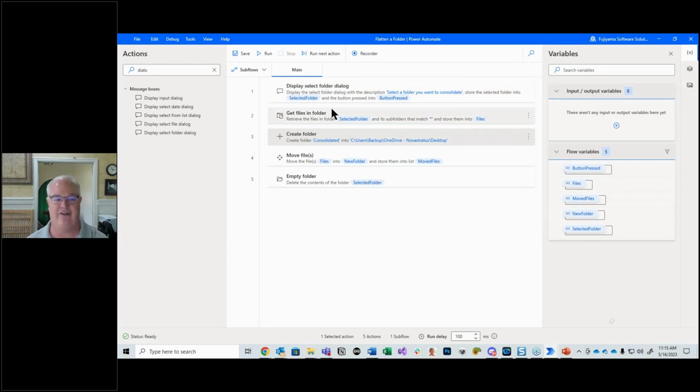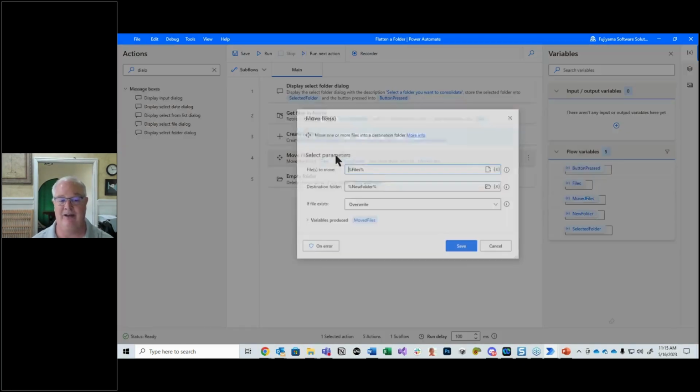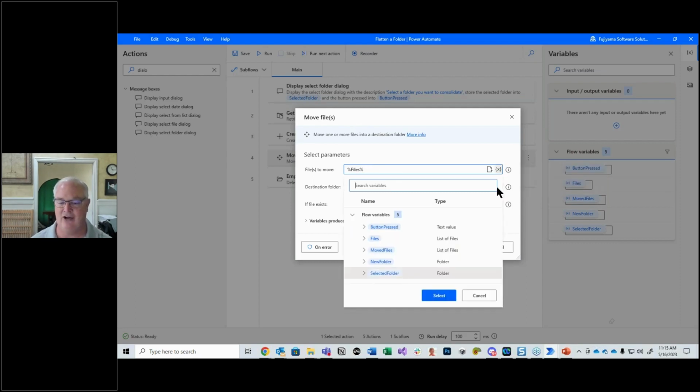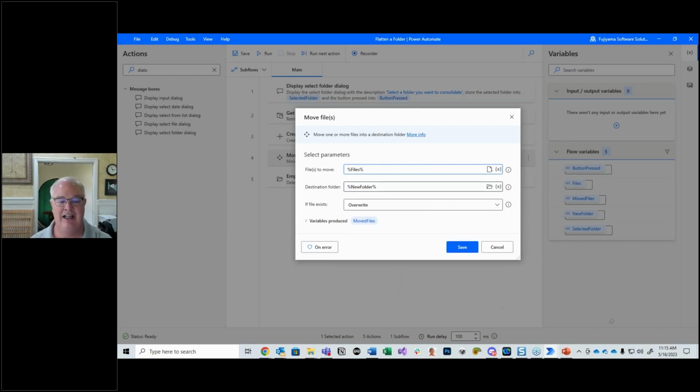So I've got the folder they want me to do. I go get all the files. I open up a new folder called consolidated. And then the last step here is I'm just going to start moving the files. Files to move, well, that's the name I created over here in step 2 when I went and got the files, and I gave it the name files. So I say, go get this variable called files, because that's the list of all the files I want. Go move them to the new folder, which is what I just created when I created the consolidated folder. And then it asks, if the file already exists, do you want me to overwrite it, or do you just want me to skip it? I want you to overwrite it.